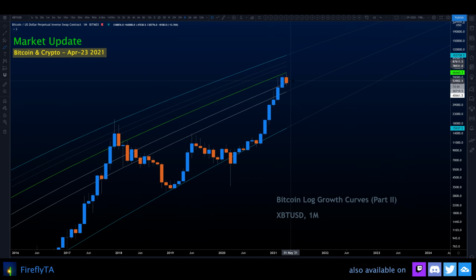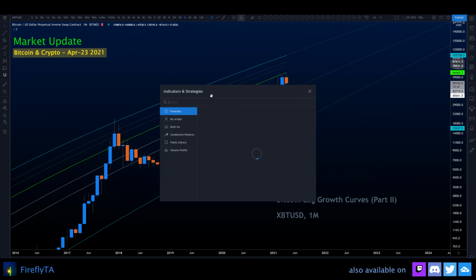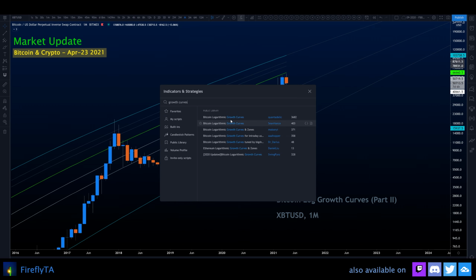We could reject it in an attempt to break up again and then initiate a deeper downtrend, which would essentially be a bear market. So there's a risk of this happening. We should keep a close eye on this. Where will the April candle close? Will it be above this 618 growth curve or not? By the way, you can add this indicator to your charts by searching for the growth curves. It's the first one with 3.6K likes that I'm using here.